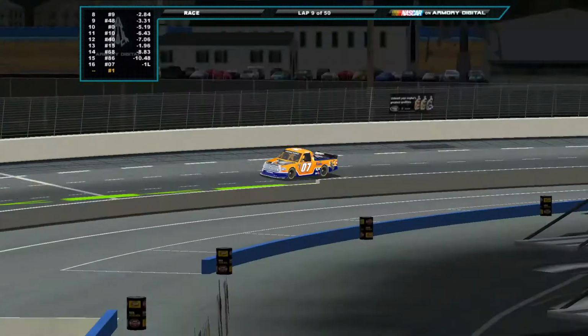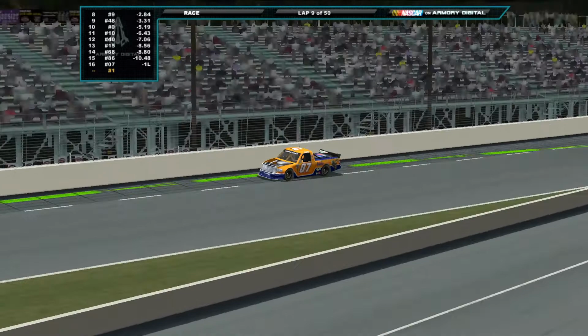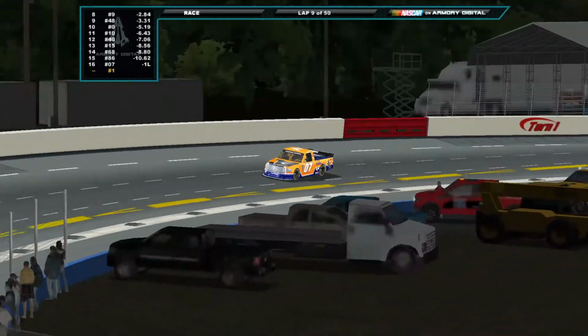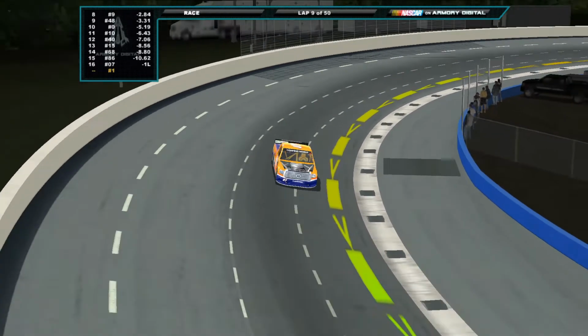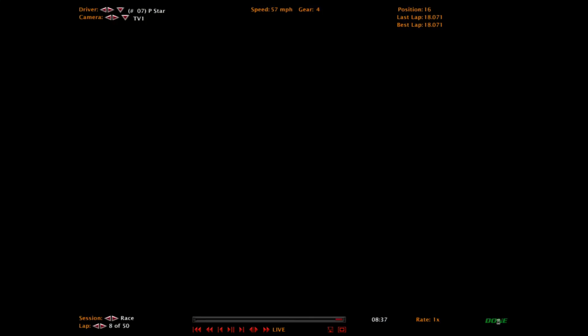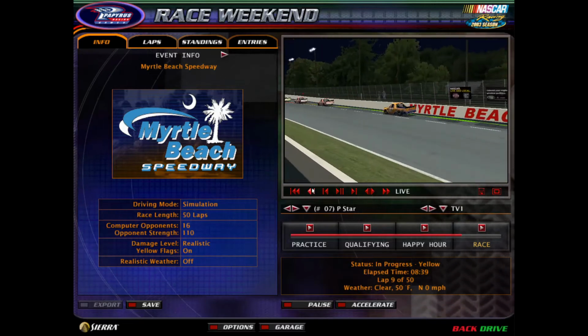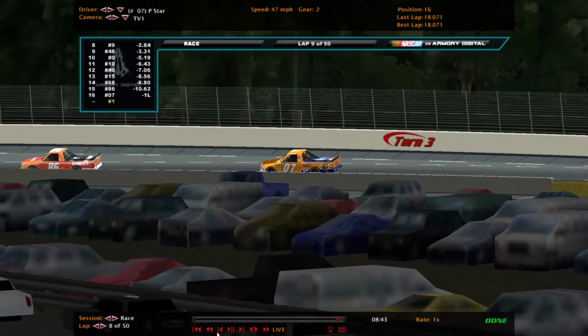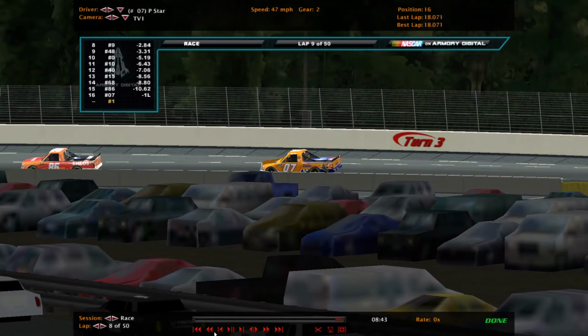Just as things were getting up, they cool down. And here's the 07 of Patrick Starr missing a hood. Let's go find what brought out that caution. I believe it's something to do with Patrick Starr.